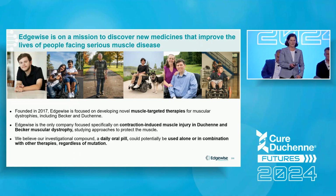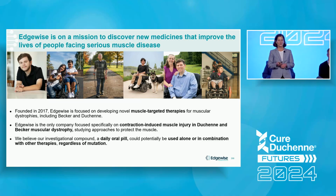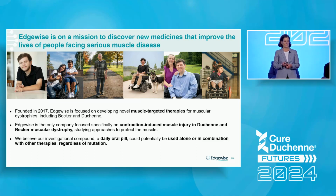So we are on a mission to discover new medicines that are really going to help people who are facing serious muscle diseases. We were founded in 2017. Our chief scientific officer has a really deep background in muscle biology. Muscle is this huge organ in your body, and so we are developing muscle-targeted therapies for the muscular dystrophies, including Becker and Duchenne. We're the only company that is taking this approach, and we're focused specifically on contraction-induced muscle injury, and we just had a patient counsel and they said, that's so complicated. Why can't you just say injury caused by muscle contraction? So that's the same thing.